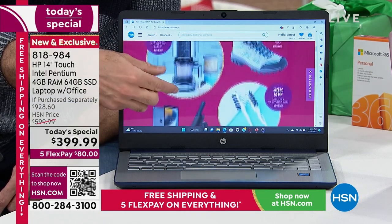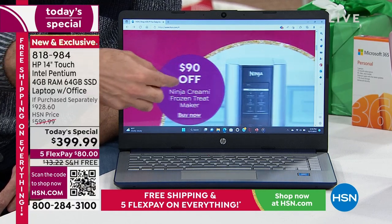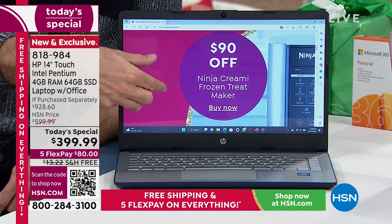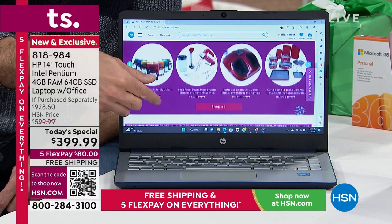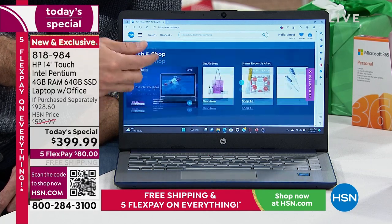And you can see how quick and responsive everything is, partly because of that quad-core Intel Pentium Silver processor that we were talking about for performance and power consumption. Certainly, when you put that name with any laptop, you expect a higher price point. But that's another reason to see this at $399 as an absolutely amazing value.